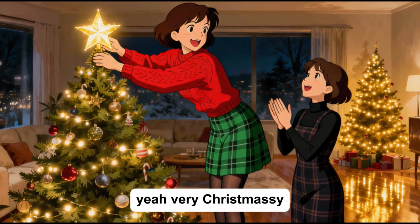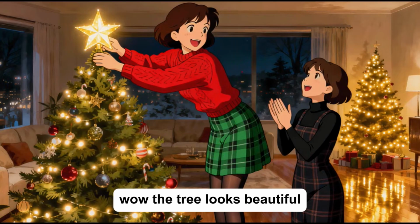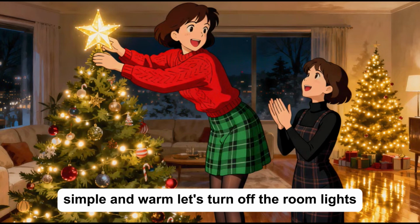Yeah, very Christmassy. Do we put the star on top now? Yes, that's the last step. You can do it. You're taller. All right, I'll try there. Wow, the tree looks beautiful. Yeah, I love it. Simple and warm.